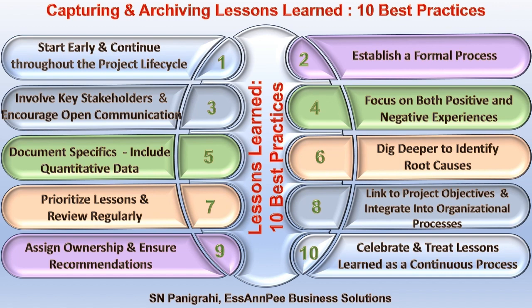By following these tips and considering these key aspects, you can effectively capture and leverage valuable lessons learned to enhance future project outcomes and drive continuous improvement within your project management practices.